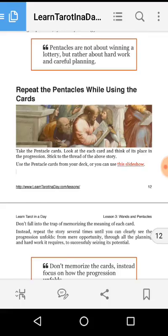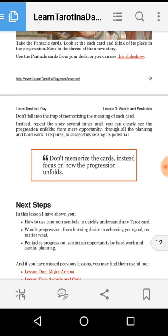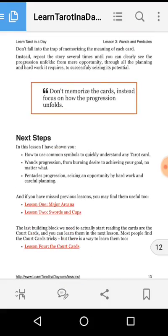Repeat the Pentacles while using the cards. Take the Pentacle cards, look at each card and think of its place in the preparation, and stick to the thread of the above history. Don't fall into the trap of memorizing the meaning of each card. Instead, repeat the history several times until you can clearly see the preparation unfold. From mere opportunity through all the planning and hard work it requires, you successfully seize its potential. Don't memorize the cards. Instead, focus on how the preparation unfolds.